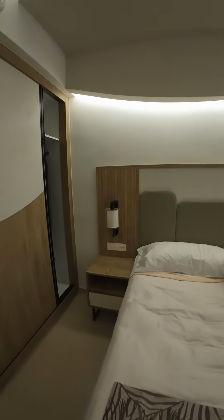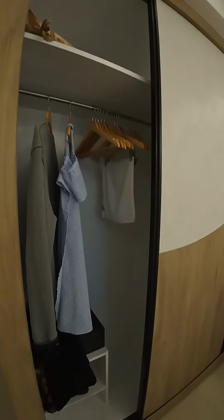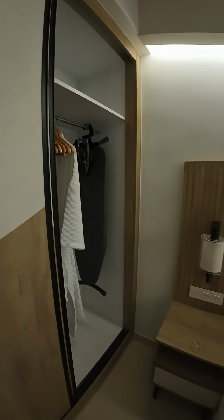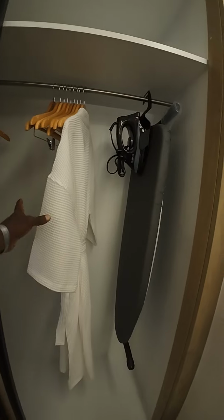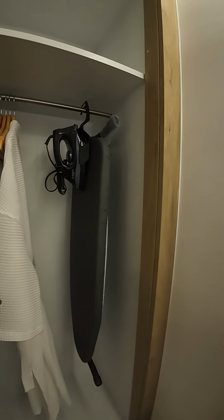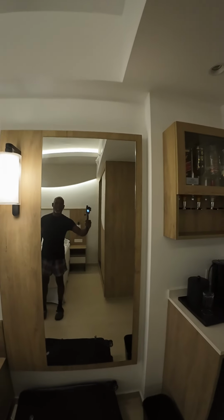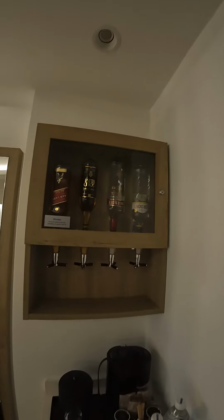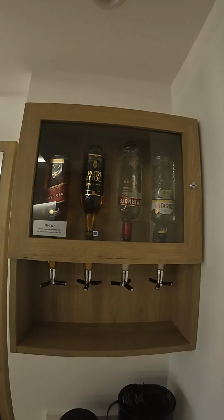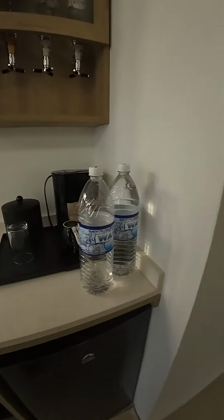Moving along, same thing is on his and her side, so whoever chooses to sleep where. And a nice closet with sliding doors. Everything is new, and you get 2 robes per room, so if you're a robe person, you will enjoy this. Your ironing board, all new, and a big mirror. And what's common to Riu, if a lot of people visit the Riu chains, is this little guy that they fill up for you almost. If you can finish this each night or each day, they'll restock it for you quite easily.